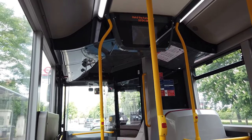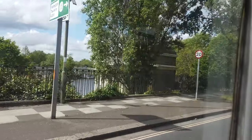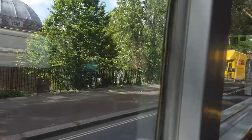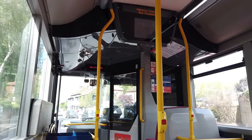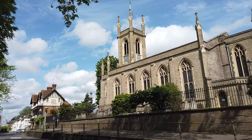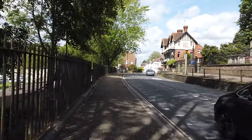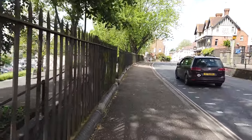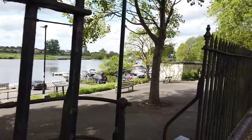R68 to Q Retail Park. It's a long way, this bus. Please hold on. That's the first sight of the River Thames today.